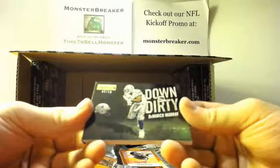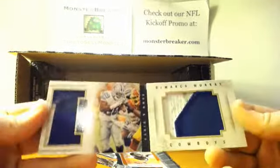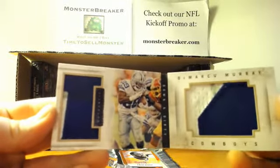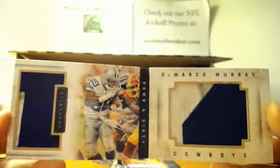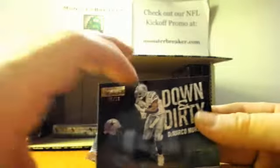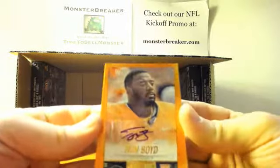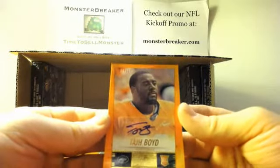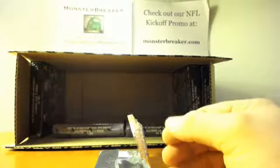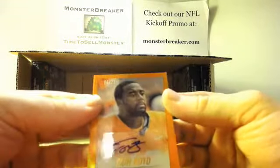DeMarco Murray, down and dirty, number 2 of 10 for the Cowboys. Oh, that's nice patches. Two colors on both sides. Nice and green and dirty. DeMarco Murray for the Cowboys. Number 2 of 10. Taj Boyd, autograph for the Jets. Number 6 of 25. The corner's a little dinged, but nothing bad.